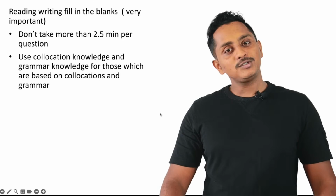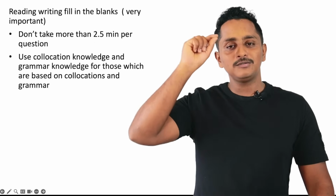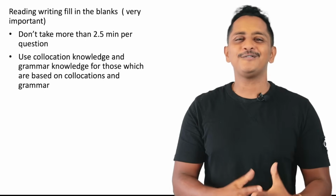Remember this, use collocation knowledge and grammar knowledge to solve those blanks which are based on collocation and grammar. For those, you don't have to read the entire line. That way you're going to save a lot of time.